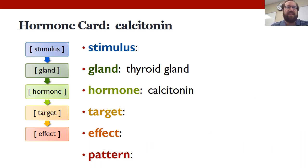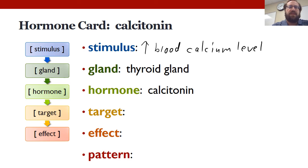Okay, so that was the complicated hormone in the thyroid system. Calcitonin is much simpler. The stimulus for calcitonin is an increase in blood calcium level. The thyroid gland senses a high blood calcium level. Remember, it's actually the C cells within the thyroid gland that are producing this. So the C cells sense a high blood calcium level, and they respond by secreting calcitonin.